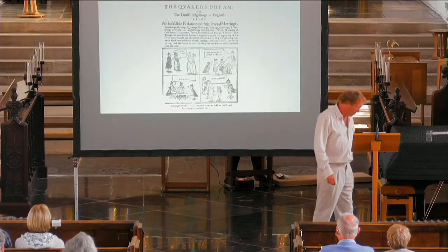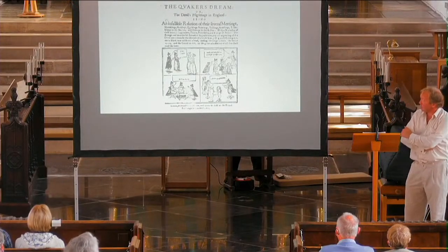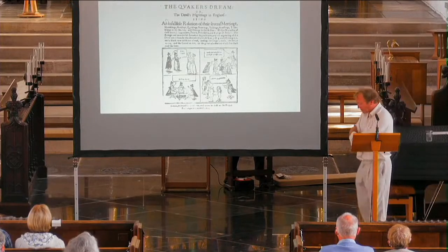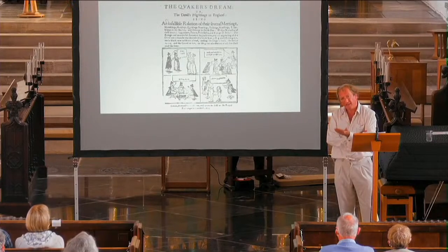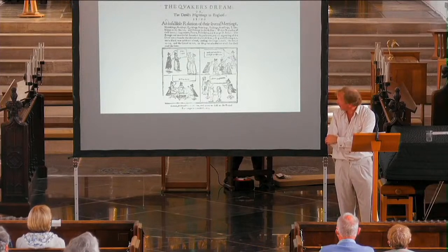Quakers, not popular, the Quakers. They're an independent group. They have various differences with the established Protestant church. One of them, perhaps the main one, being they don't believe that ministers are necessary to mediate between you and God. They are unpopular, to say the least.